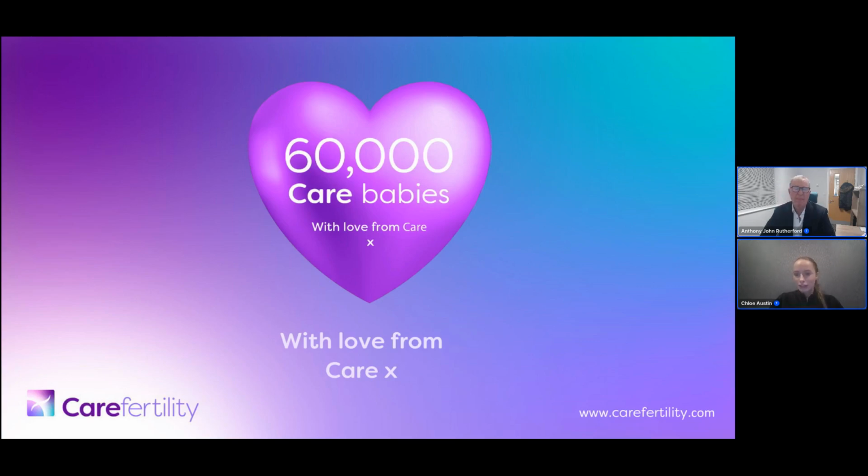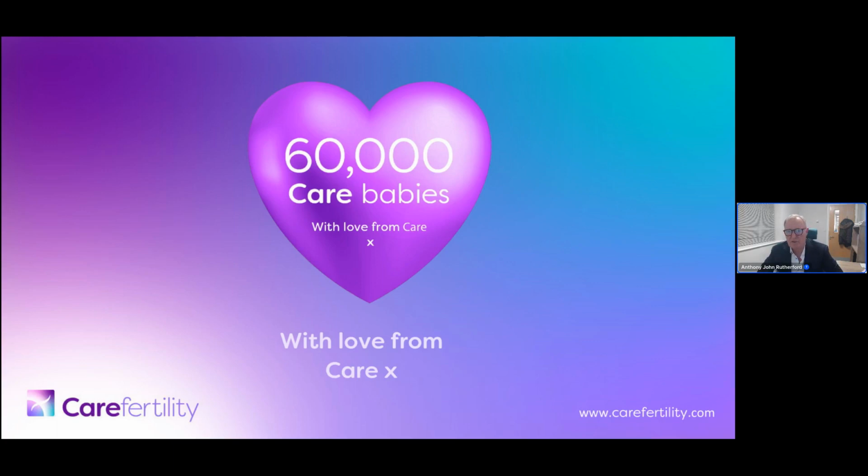The BMI limit is 30 for NHS-funded treatment, 35 for self-funded treatments, and age. The NHS normally will only offer treatment above the age of 40 to 42 if you've got evidence of good ovarian reserve, which means that you've got more than 5 antral follicles, and an AMH of greater than 5.4 as well.